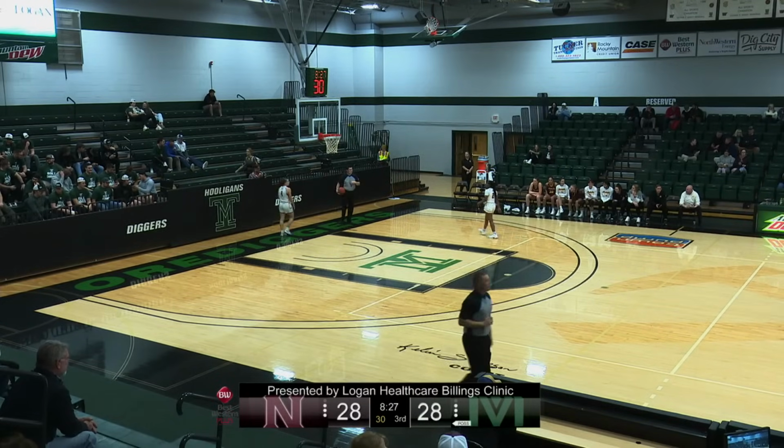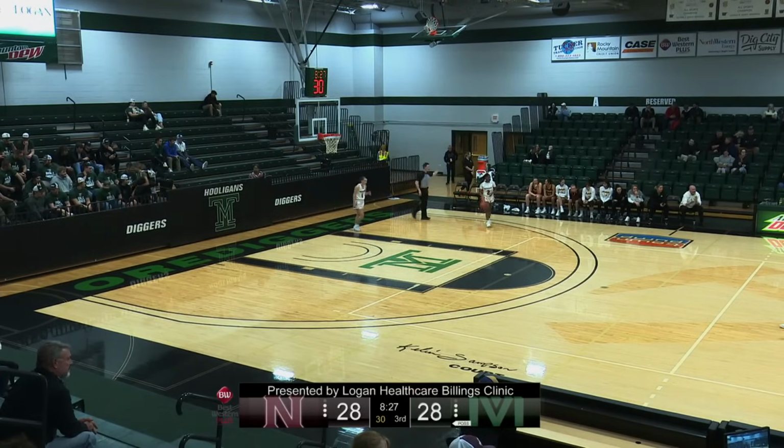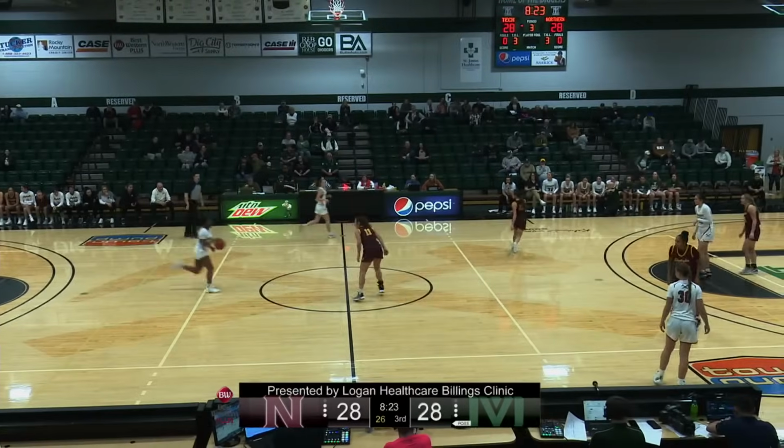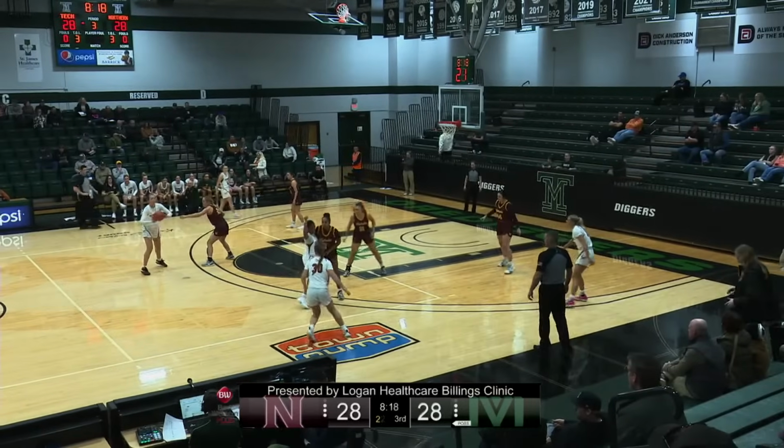Good defense. Just underway here in the third quarter. We're tied up 28 all. Frontier Conference action here on a Thursday. Of course, we have the men's game after this. Rademacher and Wangren have got to shoot the ball. That's all there is to it.